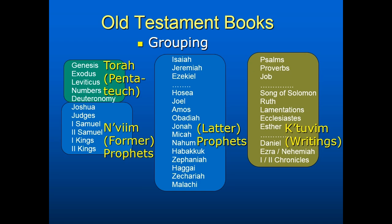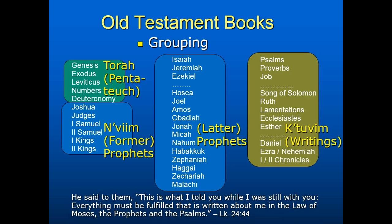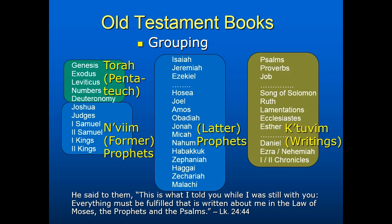Do you recall that after his resurrection, Jesus reminded his apostles that his mission was all prophesied in Scripture? Quote, he said to them, "This is what I told you while I was still with you. Everything must be fulfilled that is written about me in the law of Moses, the prophets, and the Psalms." Luke 24:44. There they are, Torah, Nevi'im, Ketuvim.